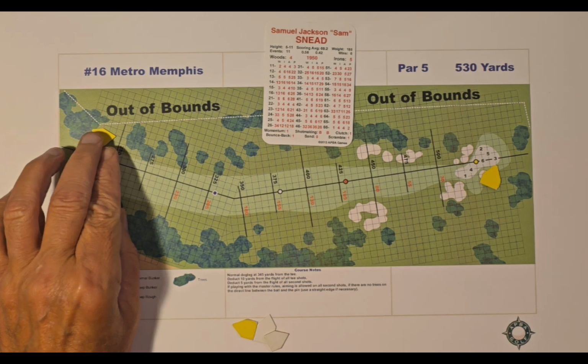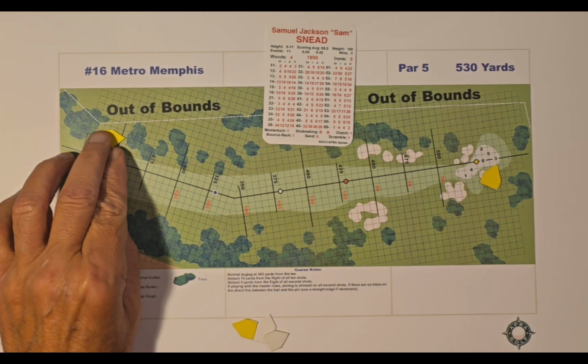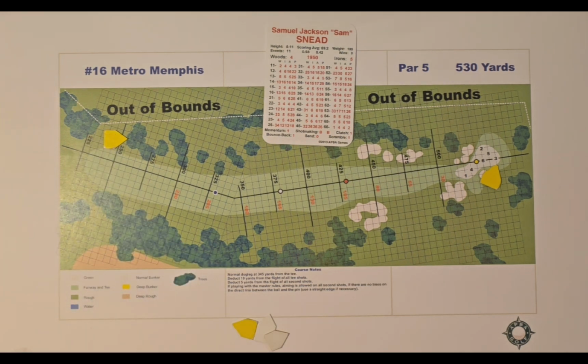Extra tailwind, so. And he rolls into the trees. He shakes the dice for the trees. He can go aggressive or he can go safe, and he decides he is going to go aggressive through the trees. Pulls out the 7-iron. That's the biggest club he can do when stymied by the trees. Gives it a rip. 33 is a 4.